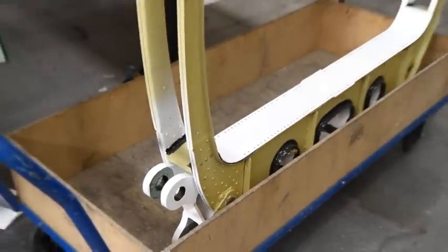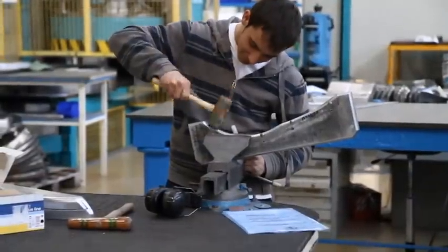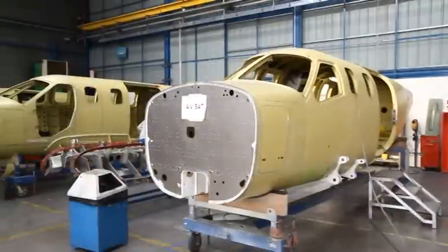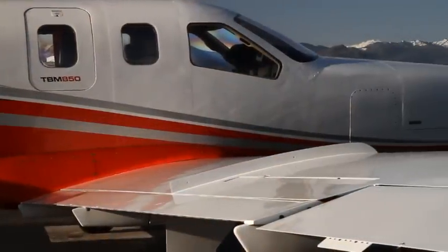The TBM begins right here with a single rib. Sub-assemblies in the TBM range from old-world craftsmanship to state-of-the-art robots. After the aircraft is assembled and painted, the final systems are added and carefully tested. And now it's time to fly one.